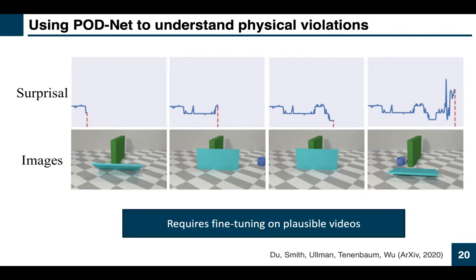However, one limitation is that this performance only occurs when PodNet is fine-tuned on the control videos from each scenario, so it still never sees any violations. This suggests that there's too little structure here. PodNet might be overlearning the dynamics of the training scenes, and so it doesn't generalize to the new physical scenarios as quickly as models with more physics built in.